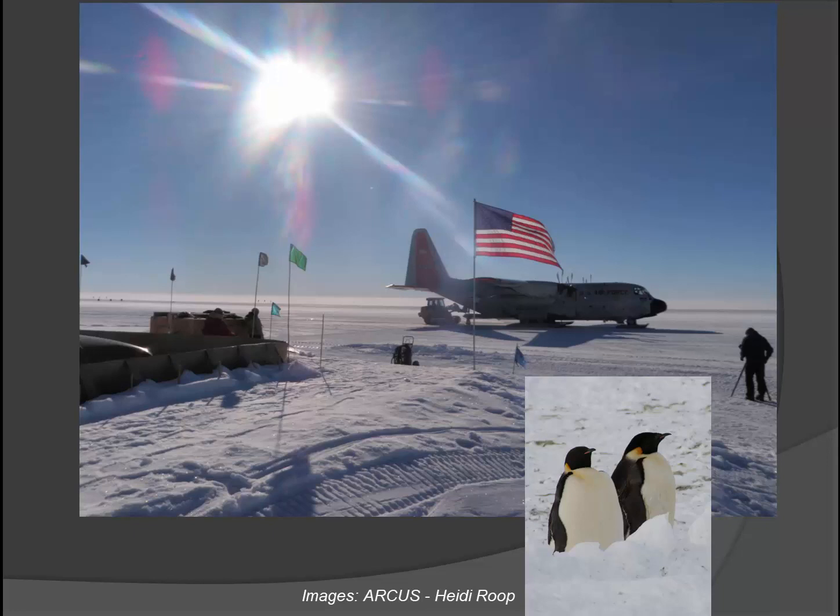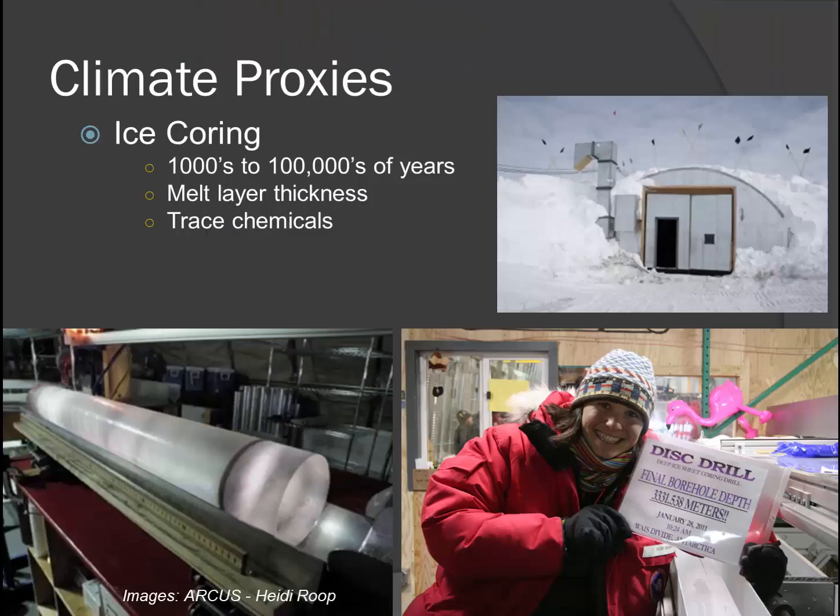Must be an exciting day when you have to put skis on an airplane and chase penguins off the runway. These pictures were taken by my friend Heidi Roop. She was working on the West Antarctic ice sheet in an ice core drilling project.